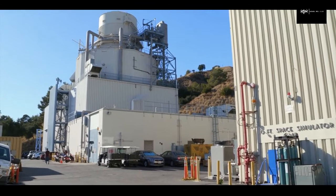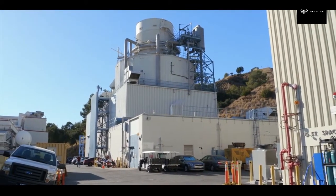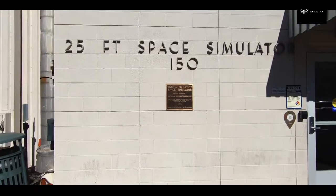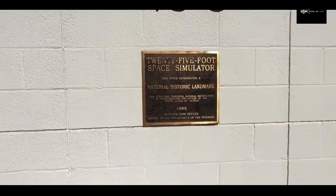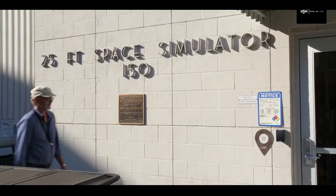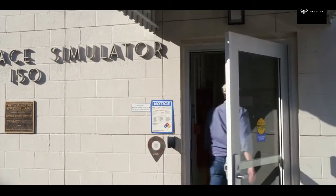Up the hill, as they say at JPL, is a legendary spacecraft torture chamber called the 25-foot space simulator. This relic from the early 1960s, declared a National Historic Landmark, is still the state-of-the-art for recreating the punishing environments of space on Earth.